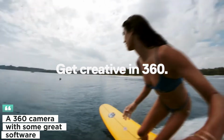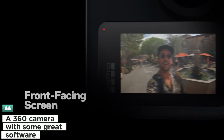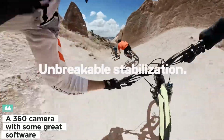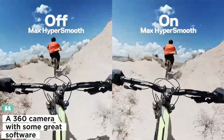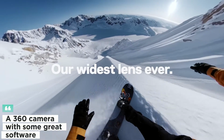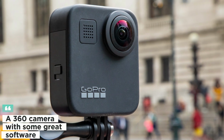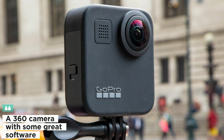The GoPro Max offers 3 different camera modes: single lens mode, front-facing mode, and 360-degree shooting mode. You can't switch between these modes while shooting, but it's pretty easy to change settings between shots. In Hero mode, there are 4 digital lens options for front and rear shooting: narrow, linear, wide, and the new Max SuperView lens, which is 26 degrees wider than the previous SuperView lenses.